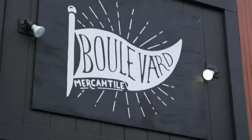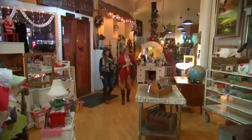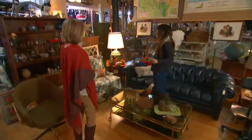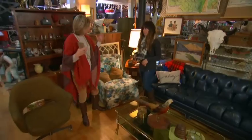Today we're at the Boulevard Mercantile, one of our favorite places to shop. I love this place. We see a lot of really neat stuff. We have to always remember that we're building it inside of a budget. Master bath? Yeah. It's just like the original lead panes. Bring a little bit of the old charm back into that new space.